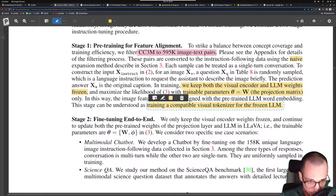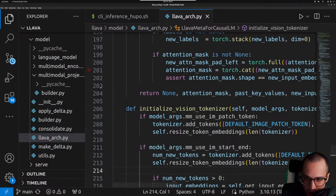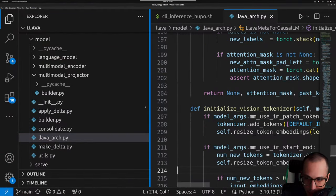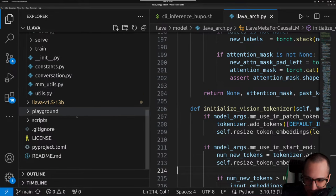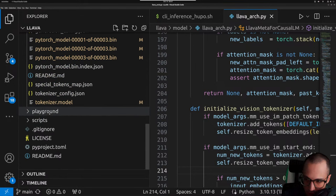Okay, so here they train this projection layer, and that's what they call stage 1 pre-training, but then they have this stage 2 where now they continue to keep the visual encoder frozen, but now they allow the weights to go into the Vicuna model as well. And I think that the way they actually do this is they don't push gradients into the actual LLM. They push gradients into a LoRA, and then they merge the LoRA.